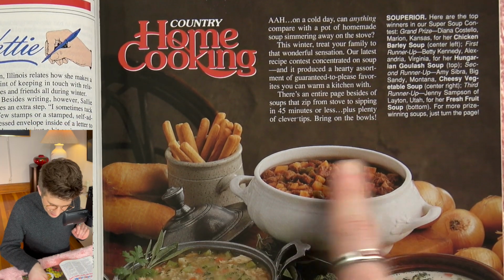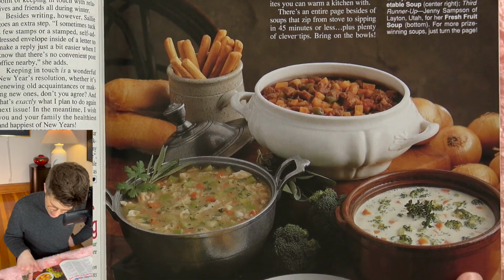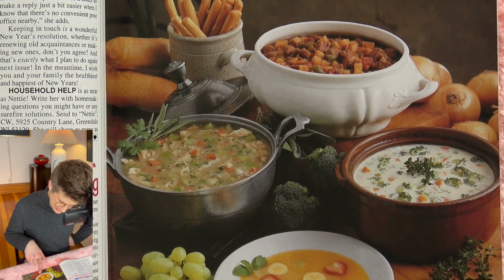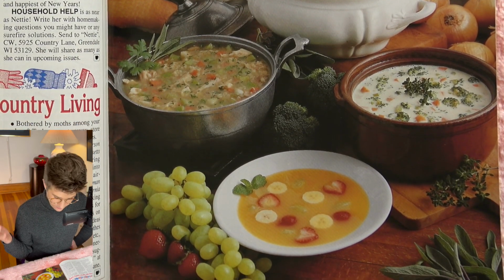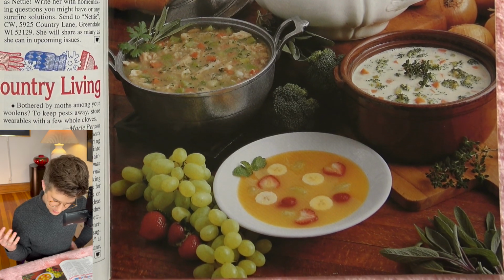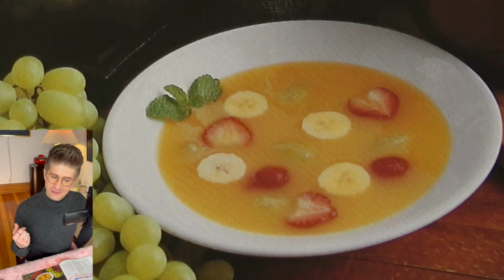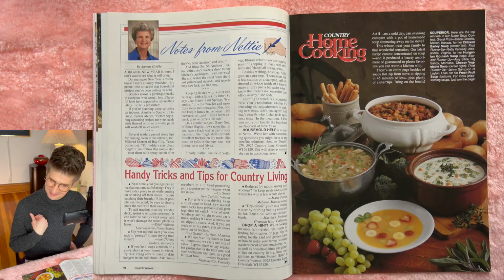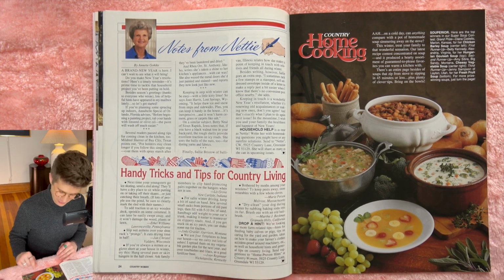So we have like a beef stew, and there's a chicken noodle, or chicken and rice, I think. There's a cream soup, and what appears to be a fruit soup. Is that really what that is? A fruit soup? Yes, it sure is. A fresh fruit soup. I can say that is a new one for me.